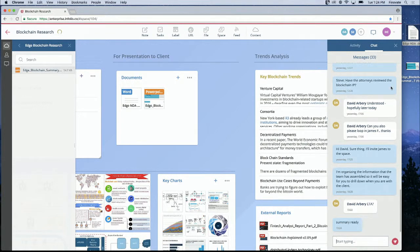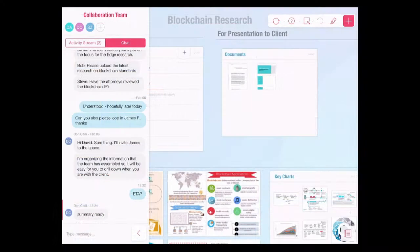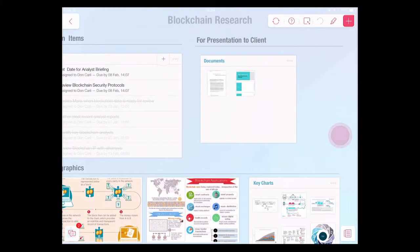OK, if we can just switch back over to the iPad now, please. Excellent. So as you can see, I've received the notification from Don, bottom left, summary ready. Now, if I look in the workspace, I can see that those documents are now available to me. So Don shared that with me. So it really speeds up and enables collaboration within the team.